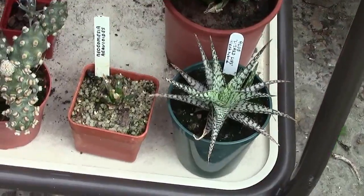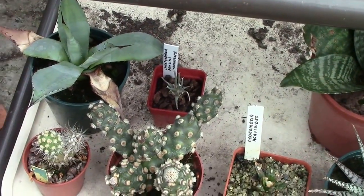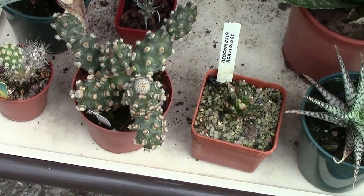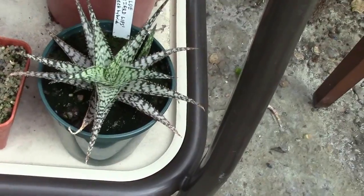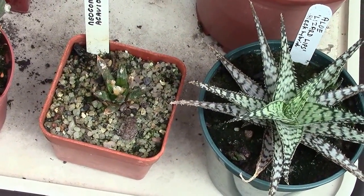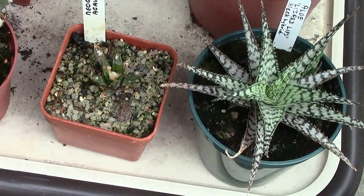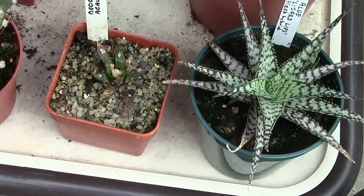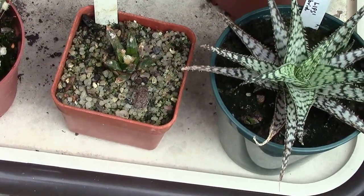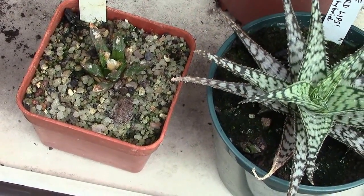And to round off, just at the bottom of that little tray, a few more plants. Another agave, some more tephra cactus. This one there is Neogomesia, which is also known as Ariocarpus. Neogomesia agavoides, on the fact that it resembles an agave. Very slow grower and not easy.